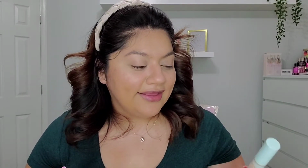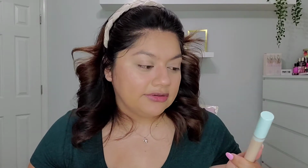Okay, so I went ahead and just concealed my eyes off camera. I used my favorite, the Kaja Don't Settle. This is one of my favorites. I absolutely love it. The Don't Settle concealer by Kaja. It's so good and underrated. It's just like a medium coverage, very lightweight formula concealer.